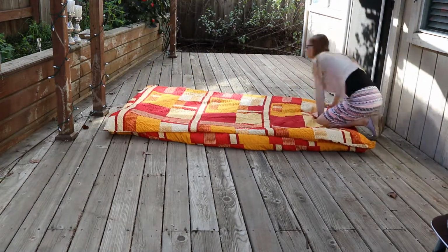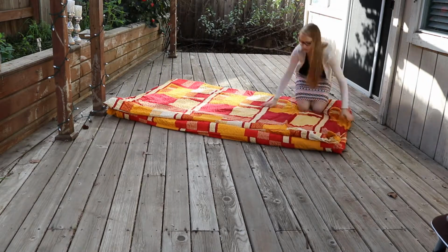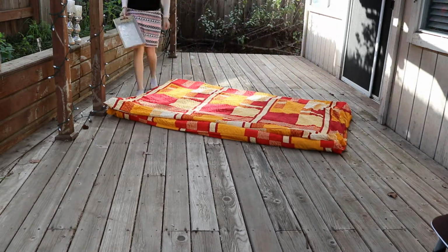I found some thick blankets and set those up. And then of course you can't miss the candles because they set the mood.